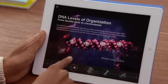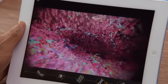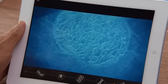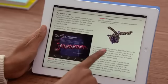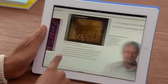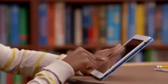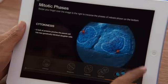With the iPad, we're making textbooks so much more engaging. By adding audio, video, and interactivity, the content comes to life in ways that are just not possible on the printed page. The information is always up to date, and instead of carrying 30 pounds of books in a backpack, you just need one iPad. These new textbooks are going to allow students to do things they could never do before.